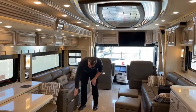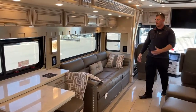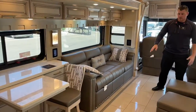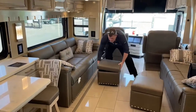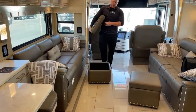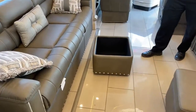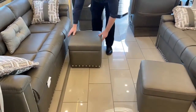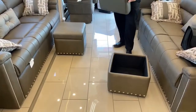Big couch here. This is going to be an actual trifold sofa sleeper. So that will pull out and make a bed. Now all the furniture in this coach is going to be Villa. You also get the two Villa ottomans. These are storage ottomans, so there's a little bit of space in there. Personally, I'd probably keep my lounge blankets or something in them. Maybe some board games, decks of cards, that kind of stuff. But both of them are storage.